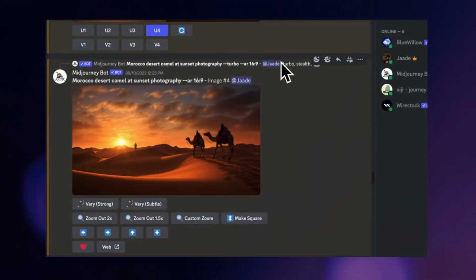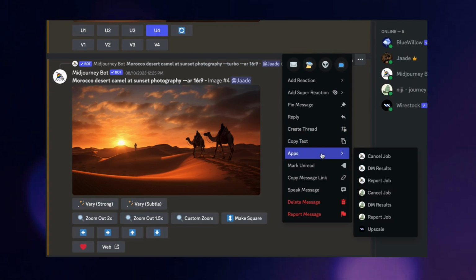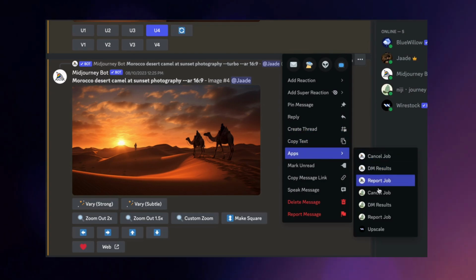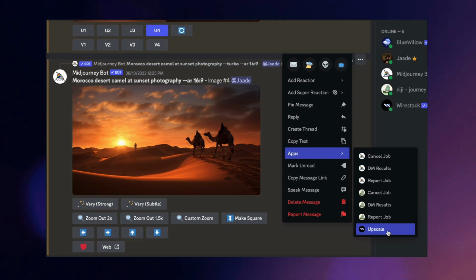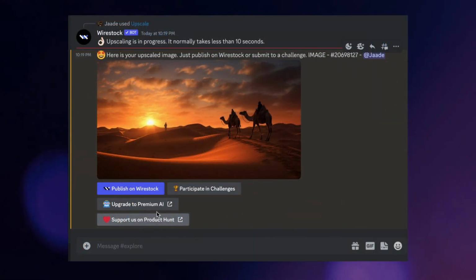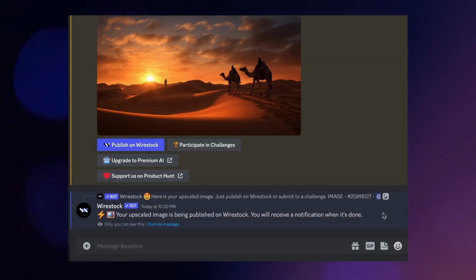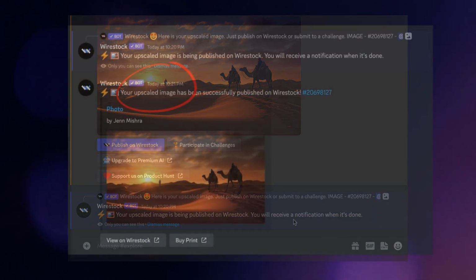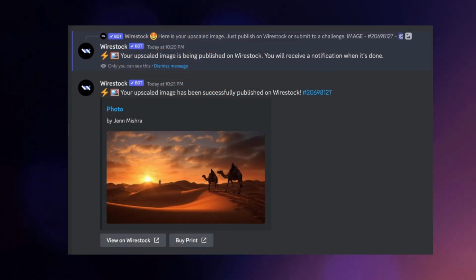To send an image from Discord to Wirestock, go to the More tab and choose Apps. Choose Wirestock Upscale from the list. Now kick back and let the bot do your work. The image lands in your portfolio instantly. It's already labeled as AI with the prompt and is being reviewed for the stock agencies before you can blink. And along the way, your images are upscaled automatically.